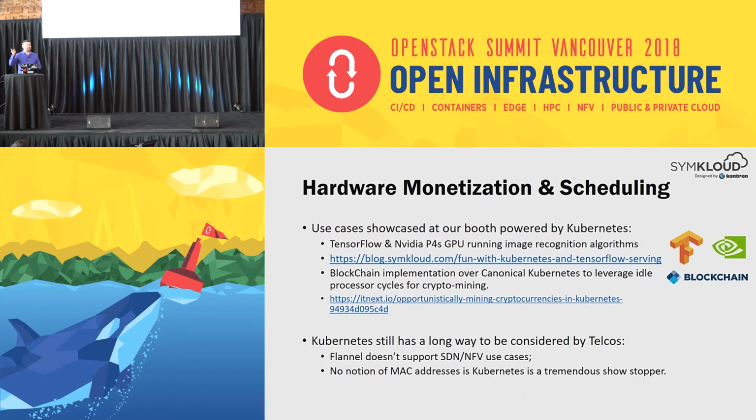So we do have two use cases that we have around Kubernetes at our booth. The first one is the TensorFlow and NVIDIA demo. Basically what we have is that we're running image recognition out of cat pictures, as I said earlier, but we also have a blockchain demo which basically illustrates how to use idle processor time to do crypto mining. In this case it's Ethereum, it's not Bitcoin, so don't go crazy. But ultimately, we've shown how to leverage idle processor time to do something else with Kubernetes.